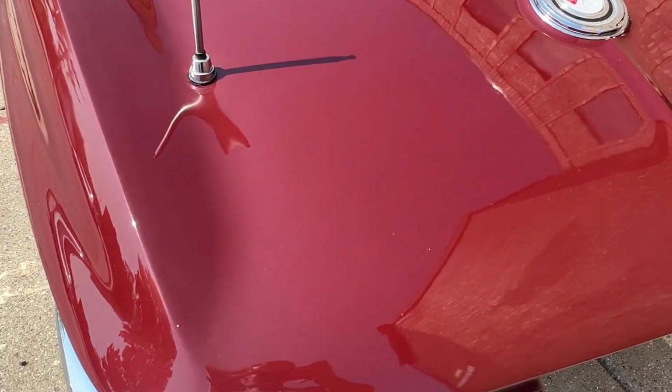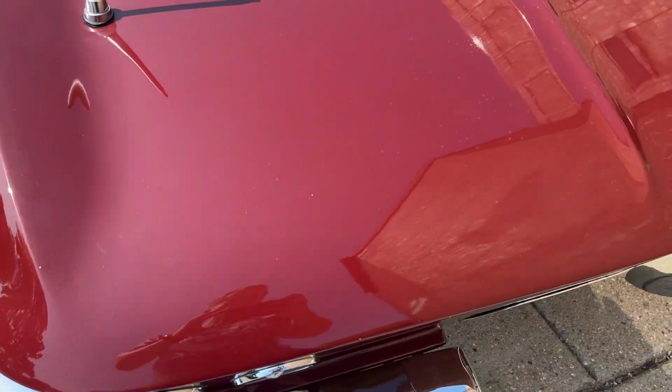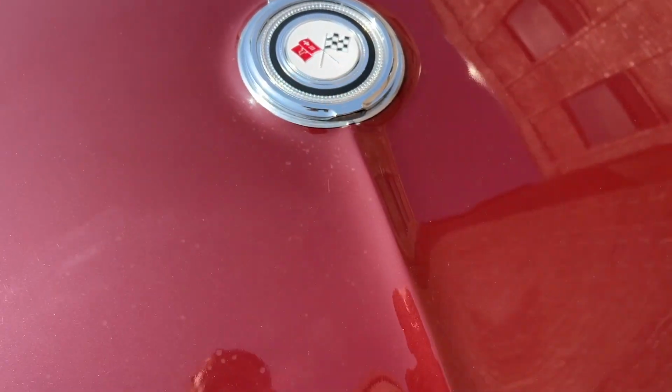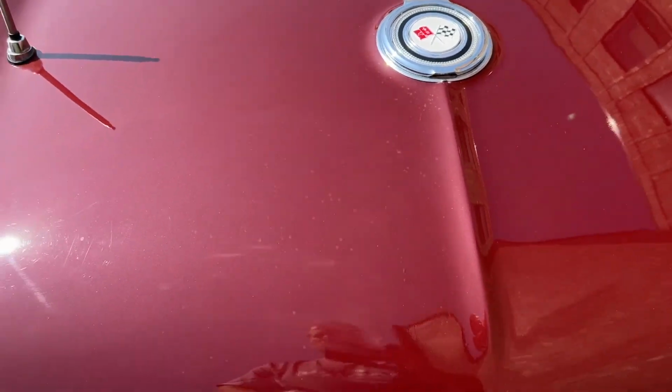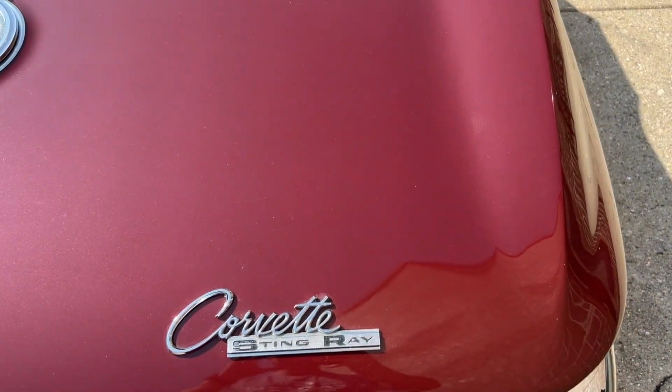Let me refocus my camera. There we go. You see a couple little stains here, probably from gas. I tried to wipe them off, but you really need to buff them out. The paint was so shiny, I didn't bother buffing it. I was very pleased.